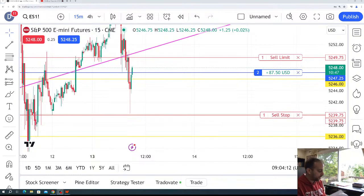Actually, let me go back to the page that I was on. Kind of forgot what page I was on, but it's fine. Mastering the markets. Yeah. So there's that. Okay.